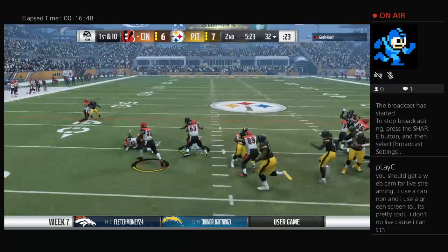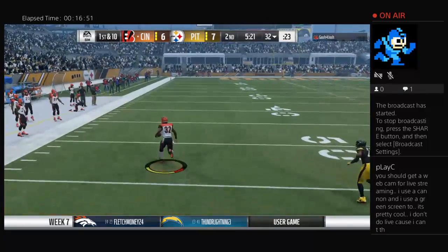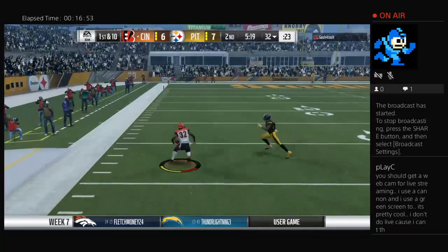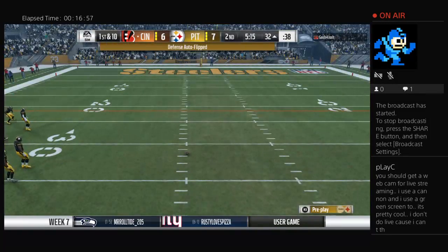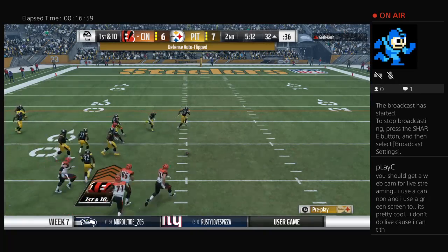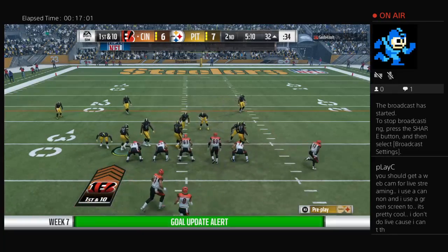They start the drive on the ground with Hill. And some room to roam now. And he takes this one down all the way near the 30. A big play on the ground there. It goes for 36 yards.